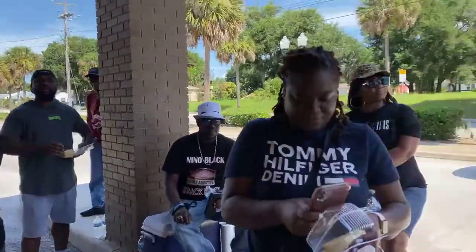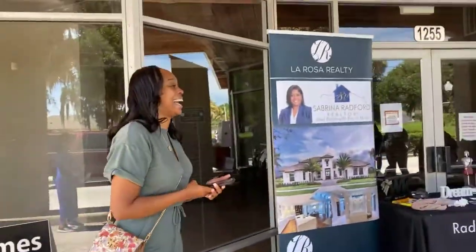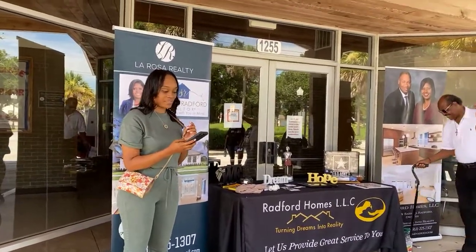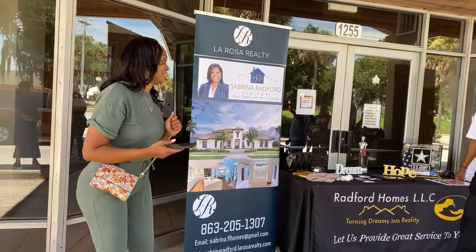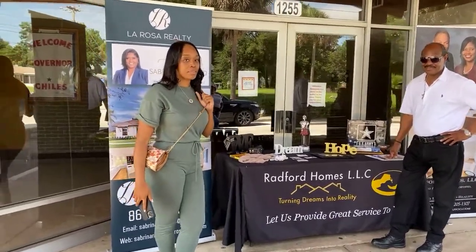Go back to Kim's. Let Kim tell them about her project. Oh, Kim, there you go. Talk about that project. T. Gregory, come over here, because this is something y'all need to hear. John, come out here. Here's a project that T. Gregory, Kim, and Radford Homes all collaborated on. Y'all need to hear this because this is a great project. Go ahead and talk a little bit about that, Kim.